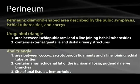The anal triangle, on the other hand, projects posteriorly and between the coccyx and the sacrotuberous ligaments and a line joining the ischial tuberosities. The contents of the anal triangle will be the anus with all the surrounding ischioanal fat of the ischioanal fossa, the pudendal nerve and its branches that will be coursing through this area as it comes around the sacral spine. And then we have the anus, which is composed of the external anal sphincter muscle, and this is the area that will also be the site for anal fistulas and hemorrhoids.